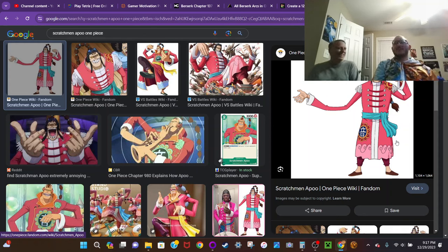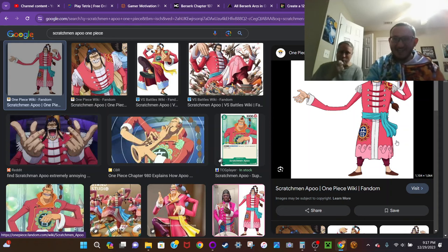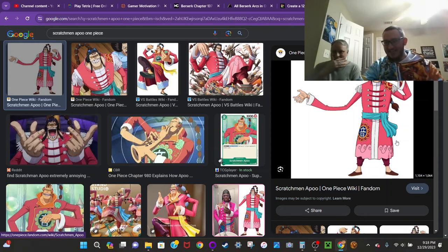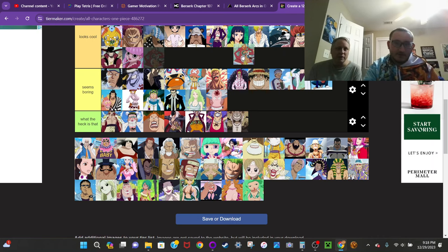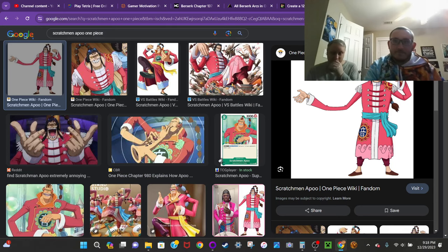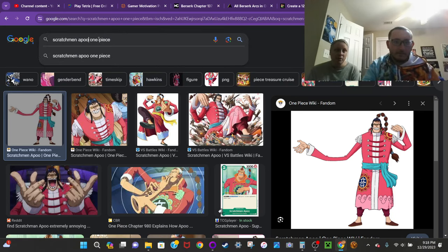The ironic thing about that is he's one of the most scummy, backstabbing characters in all of One Piece. That's the really funny thing about that description. Oh man. Yeah, I'm going to put him in the middle tier there. Okay.